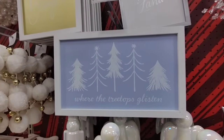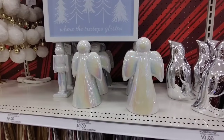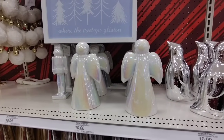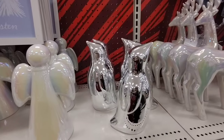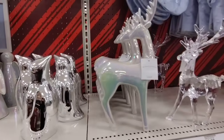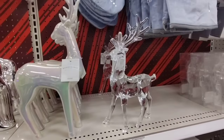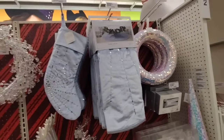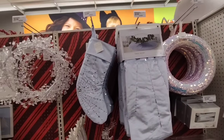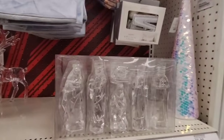Where the treetops glisten, $5. And look at how beautiful the iridescent angel is coming in at $10. And the penguin, $10. The deer, $15. $15. And look how gorgeous that is. I really do like this blue. That stocking is $15, that's kind of high. But the tree skirt is $30. And then we have the nativity scene for $15. That's really pretty.